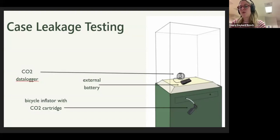until my CO2 logger is reading zero parts oxygen. Then I just sit and wait and let it run, and I see how fast the CO2 leaks out of the case. Steve Weintraub has a whole formula in his Making the Case for an Airtight Case publication. You can run the numbers you get through that, and it'll give you an air exchange rate for your casework.